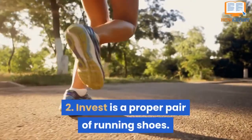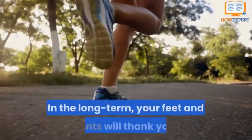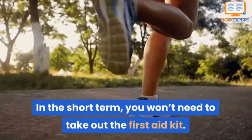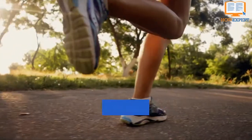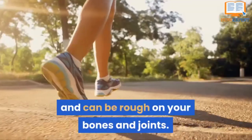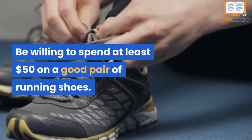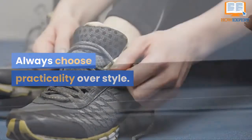Number 2, invest in a proper pair of running shoes. In the long term, your feet and joints will thank you. In the short term, you won't need to take out the first aid kit. Running on lightly cushioned shoes or shoes that aren't biometrically designed for running can create painful blisters on your feet and can be rough on your bones and joints. Be willing to spend at least $50 on a good pair of running shoes. Always choose practicality over style.